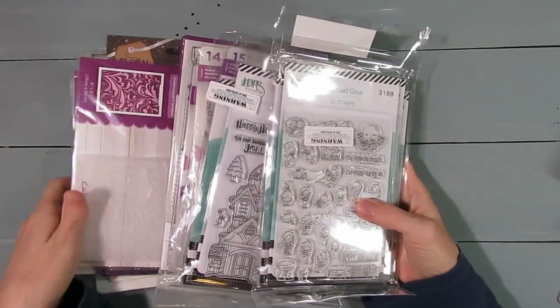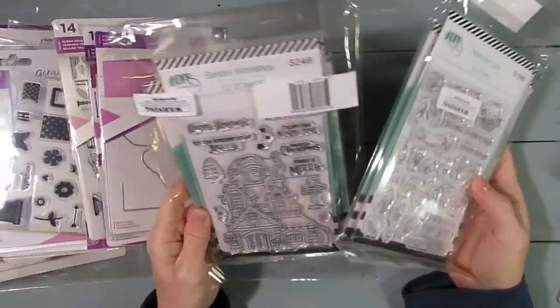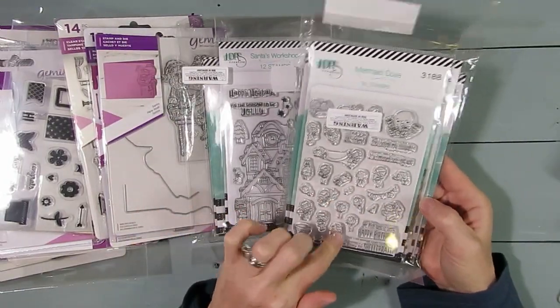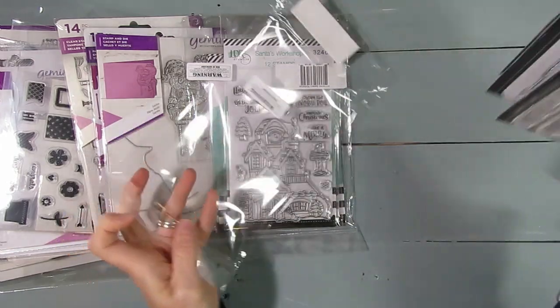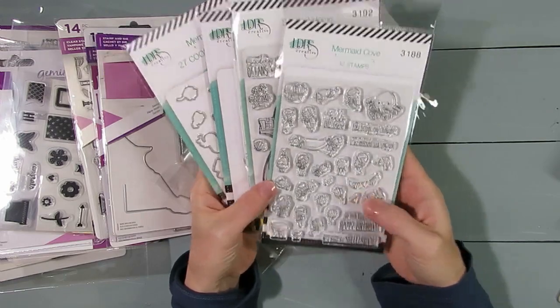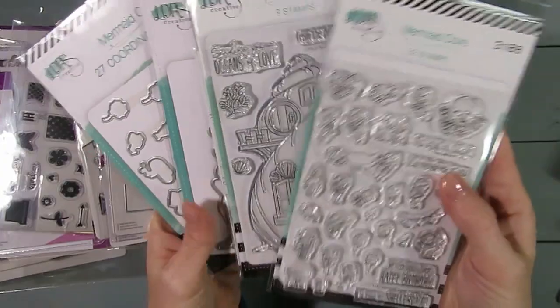So in the stamping pile, she did have these 2 sets. When I picked them up, I just looked at the one on the front. But when I opened them up, there's actually a number of stamps and die cuts in them. I only spent 50 cents on this particular item. These ones are from LDRS Creative, and this one's the Mermaid Cove collection, I think.